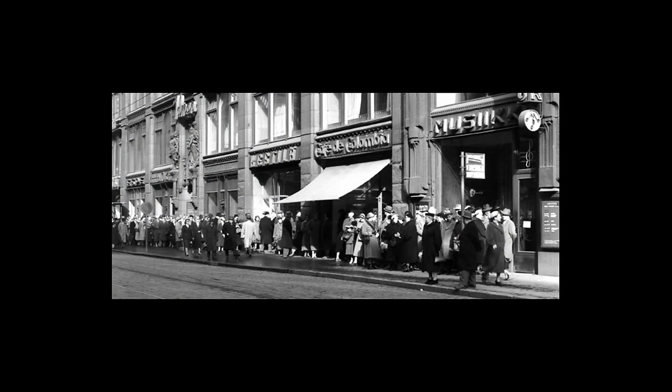Marimekko was founded in the early 50s. Finland was recovering from the wartime. The country was very poor. There were only about 5 million people living in the country, and there still are only about 5 million people living in the country. It's very small. And people didn't have color, they didn't have patterns, and there wasn't a lot of joy.